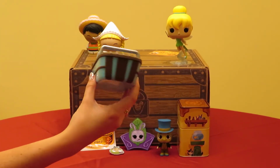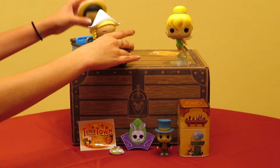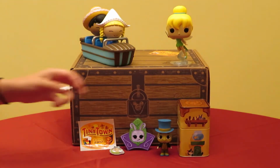Now I'm going to have that stuck in my head all night. Very cool. Put Jiminy in there. We're going to go for a ride. So where are we going now? Well, let's look at Jiminy then.